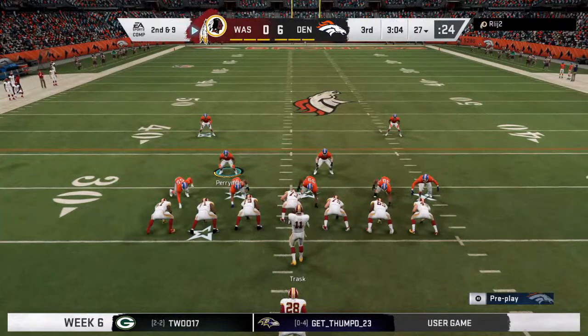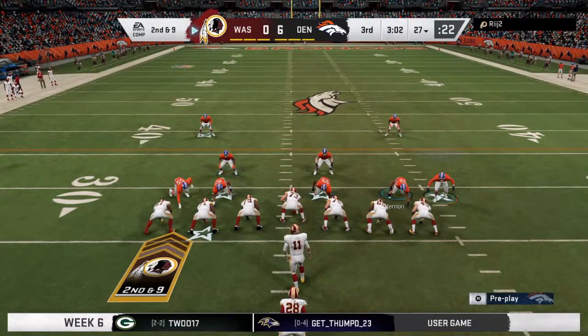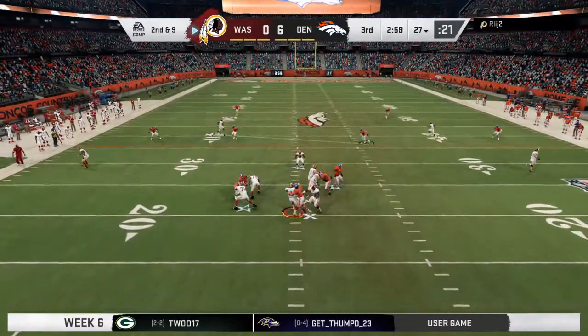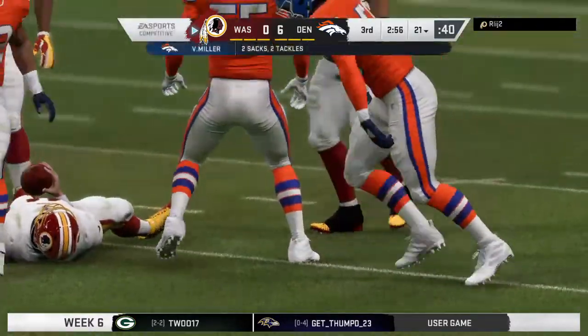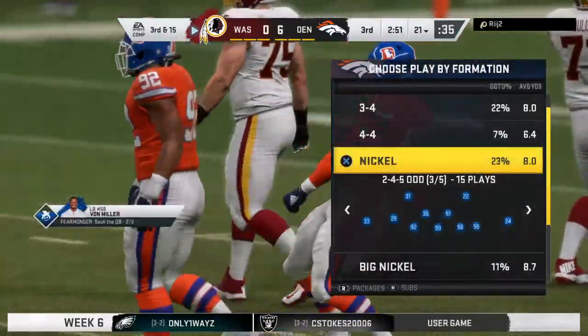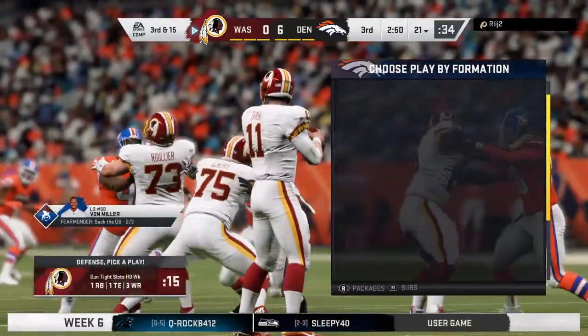2nd and 9 now. Nowhere to escape, and he goes down. Von Miller, he's the one to get him, and that is sack number 7 for him on the year.